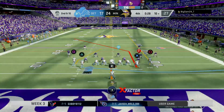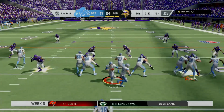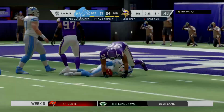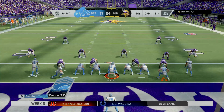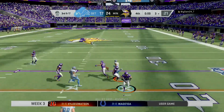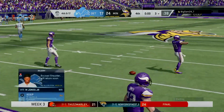Watch twins. Watch twins. Here we go. Stafford. And he can't get a throw off. He's taken down. What a huge play at this point in the game. Mike, 55. One last throw here for Stafford. And it's incomplete. So their final drive comes up empty. And with that, the ball game is over.